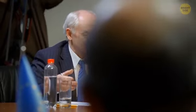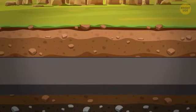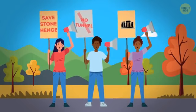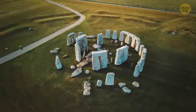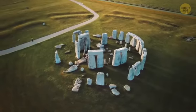Since 1995, there have been multiple proposals from British authorities to build an underground tunnel that connects southeast and southwest England. The thing is, the tunnel passes underneath Stonehenge, and it might rock the site's foundation. Get it? Rock? Anyway, since the project was suggested, local supporters of the monument have founded a Save Stonehenge alliance to keep the monument safe. They strongly believe that any enterprise, such as this tunnel, will severely harm the site.